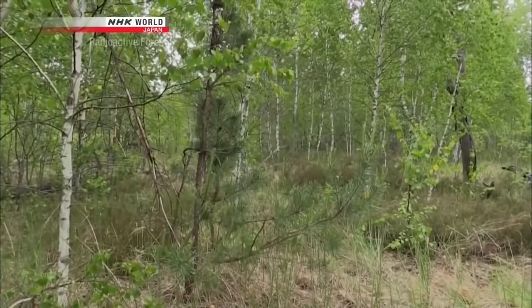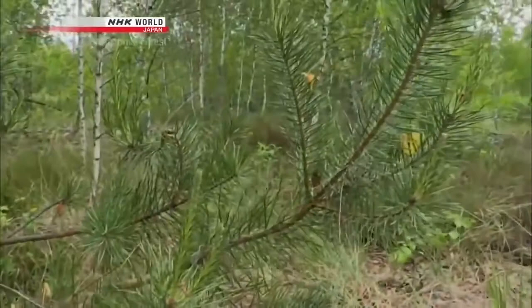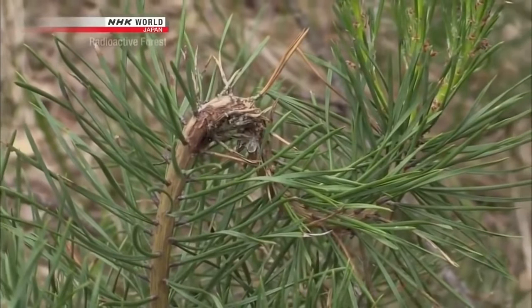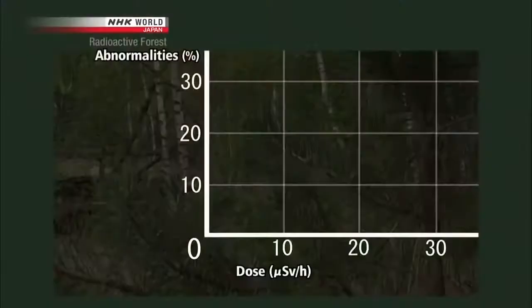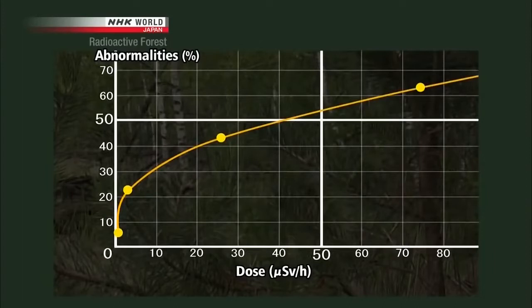Some clear abnormalities have been confirmed in Scots pines in Chernobyl. Normally, the trees grow straight up, but these are extending out sideways. Some of the branches are heavily twisted. It's believed the effects of radiation caused these irregularities. The results of studies show that the incidence of abnormalities in trees in uncontaminated areas is 6%. But as the radiation dose gets higher, there's a tendency for the incidence of abnormalities to be higher as well.